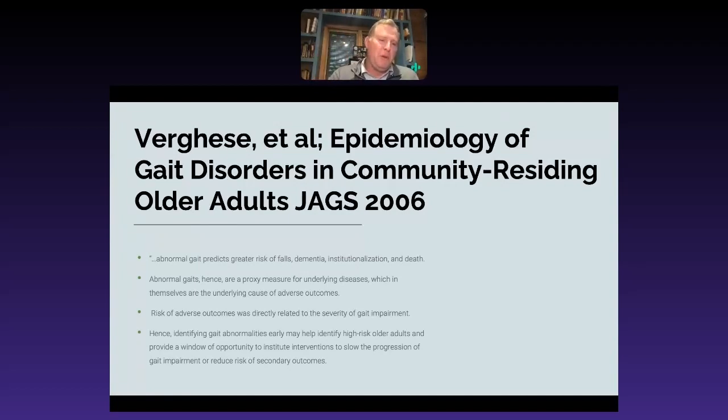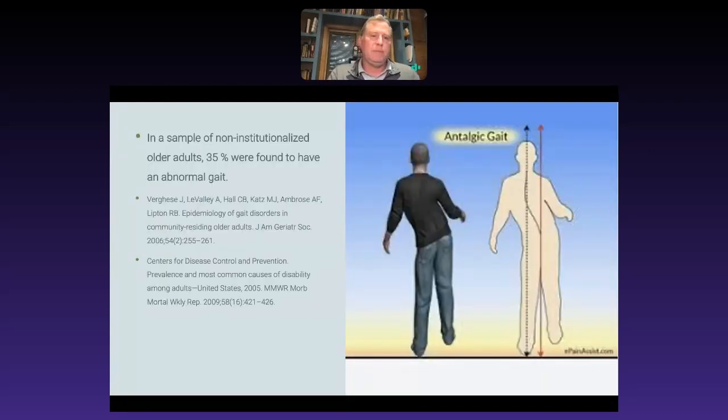So what should we be doing? We should be really paying attention to people who have gait deficits, especially if they're older. Abnormal gait is really one of the easiest risk factors to identify and intervene with. And when you look at the study, it says identifying gait abnormalities early may help identify high-risk older adults and provide a window of opportunity to institute intervention. And that's what we're doing in this system.